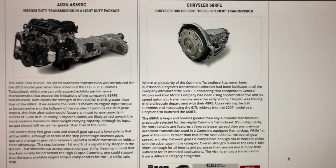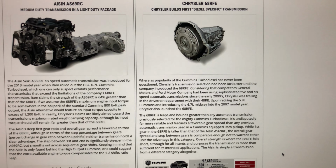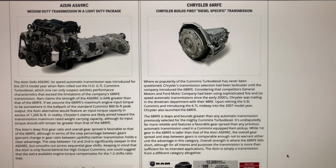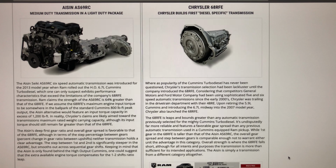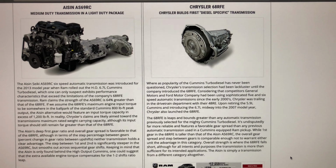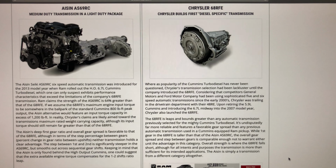So that's great. Oftentimes when you hear reports of transmission failures, it's because some young kid added like 200 extra horsepower to his truck and he didn't beef up the transmission. Hence the 68RFE blows out. And then he blames it on the transmission.